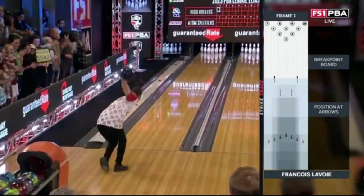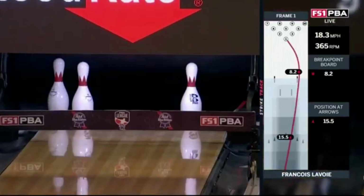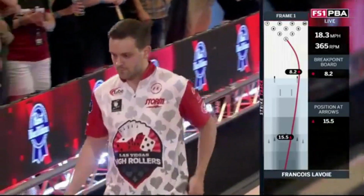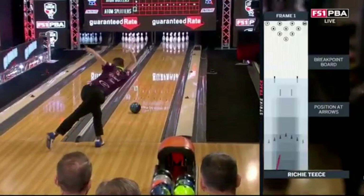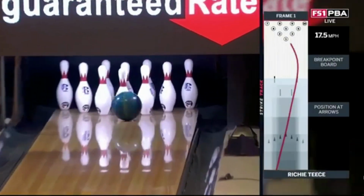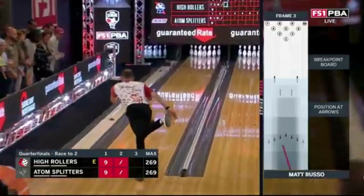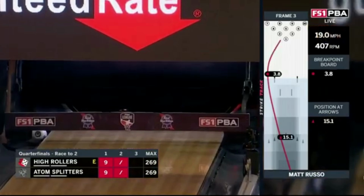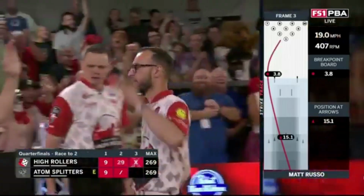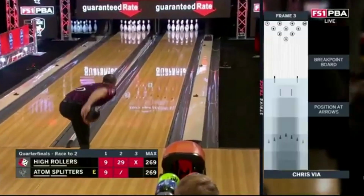the Wonders. Match 1 saw early struggles for both teams, with Francois Leroy for the High Rollers leaving the 4-6-7, and then Richie Teese for the Atom Splitters left a split himself, the 6-7. After 5 frames there's only 1 player who has a strike, and that's two-handed lefty Matt Russo. The left-hand side definitely looks a lot easier out there. The right side, especially the right lane, is getting a lot of over-under and a ton of splits.